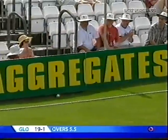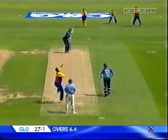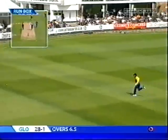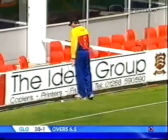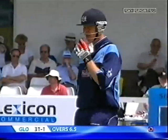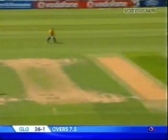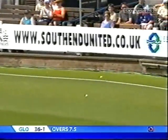Off the mark, Hamish Marshall, and he should be off the mark with a boundary. 6 overs gone, 23 for 1. Very strong through the onside, Phil Weston. Tends to play with quite a closed face, which makes him much stronger on the leg side. And he will pick up his second boundary. Nice stroke. A little bit of width and crash through the offside by Phil Weston.